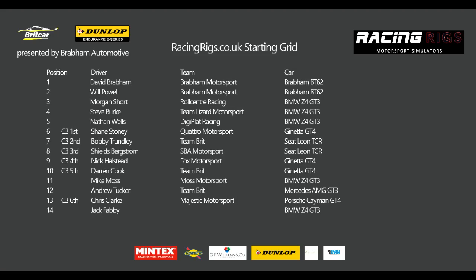alongside. For Roll Centre Racing, Morgan Short makes his debut and starts third in the BMW Z4 GT3, the similar machine of Steve Burke alongside fourth on the grid. And then to complete the third row, we've got Nathan Wells in his BMW Z4 and the best of the Class 3 qualifiers, Shane Stoney for Quattro Motorsports in the Ginetta GT4.